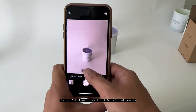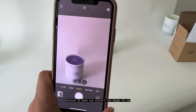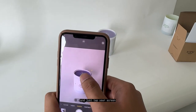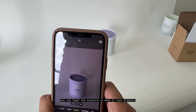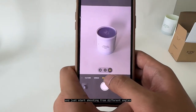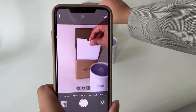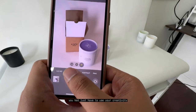Okay. So I do like to use number two for a lot of reasons, because it does not distort the image for me. I like to sometimes make it dramatic: just tap your screen, and you can lower the exposure to make it look dramatic, and just start shooting from different angles the way you want to. And we can also incorporate a few things like the box. In photography, you just have to use your creativity.